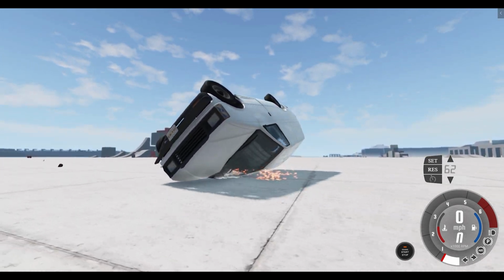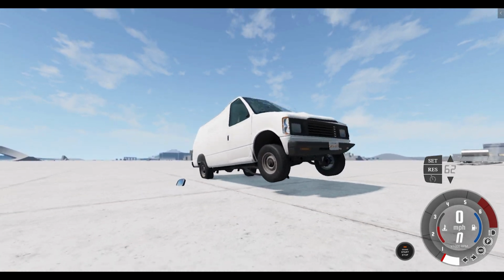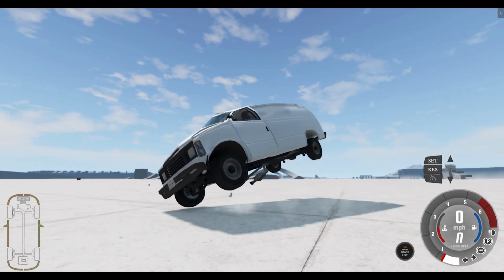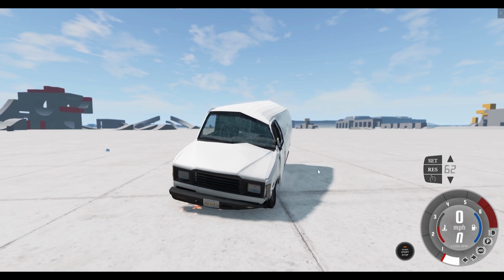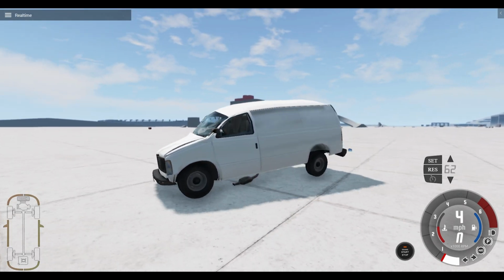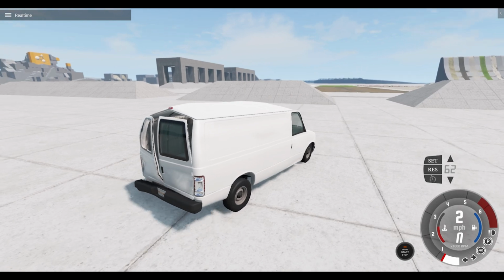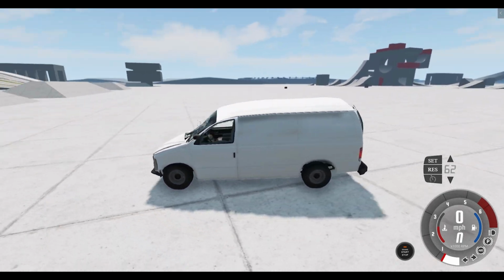See if we can survive this third and final rollover. Which it looks like it has done. Seems like on this side it doesn't like to roll over as much, but on the other side it does. But again, I guess that might be down to how the roof has been damaged and how that makes the vehicle roll.